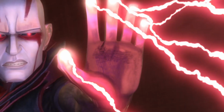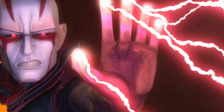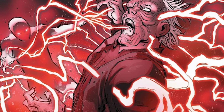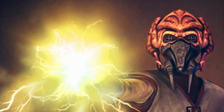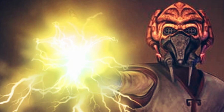Finally, there's the red lightning, which seemed to be the most powerful form. We see this from the Son in the Clone Wars, who is the embodiment of the dark side itself, and when Vader uses it against Sidious when he tries to stop Vader from seeing Padme in the portal in Vader's castle. While in Legends, a few light side users have been able to conjure Force lightning, in the new canon, it's currently exclusively a dark side power.